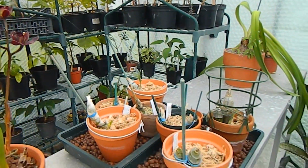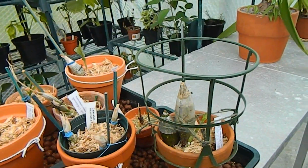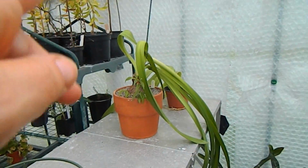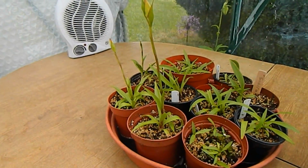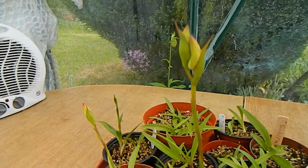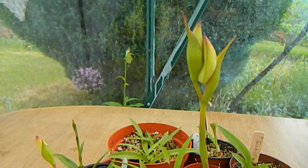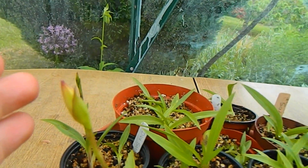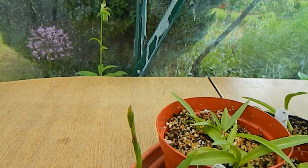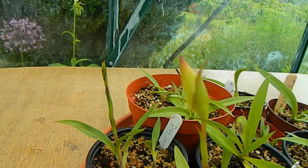Down here we have the Cactusitums, but I just talked about them very recently. They're not doing a whole lot more since then. Hippeastrum and my Disas, which are ready to pop. Well, not pop, more like bloom. That one, this one, and the little one there. 3. I'm going to have 3 flowers this year.